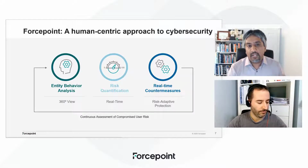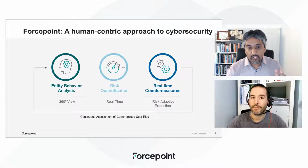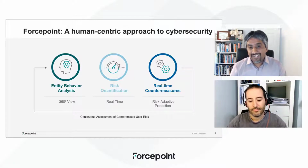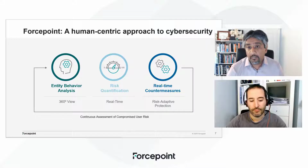So you have to do the entity behavior analysis with a 360 degree view. Once that happens, you can have a risk quantification, which is done in real time to see how risky I am as a user. And based on that, you can have real time countermeasures, which is risk adaptive protection, that the protection changes based on how much risk it poses to the organization. So this is continuous assessment of compromised user risk and you go through the cycle. That is the human-centric approach which Forcepoint focuses on.